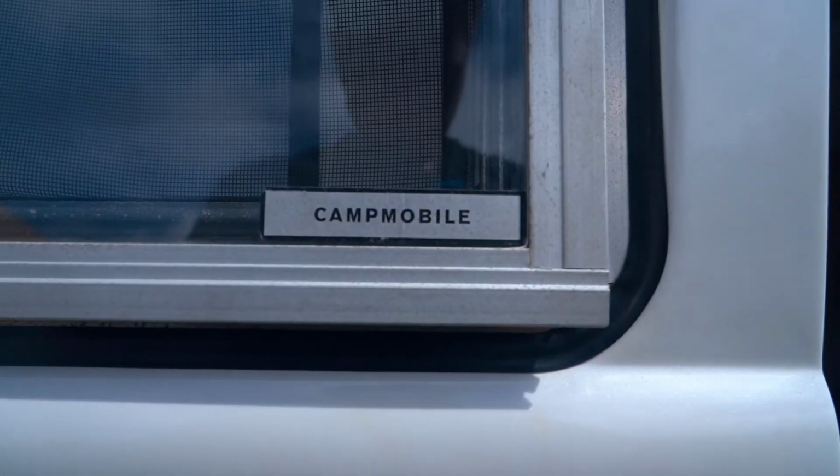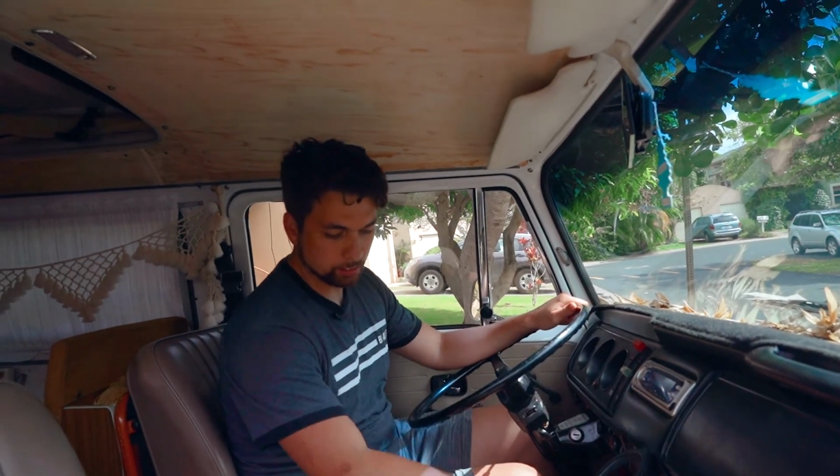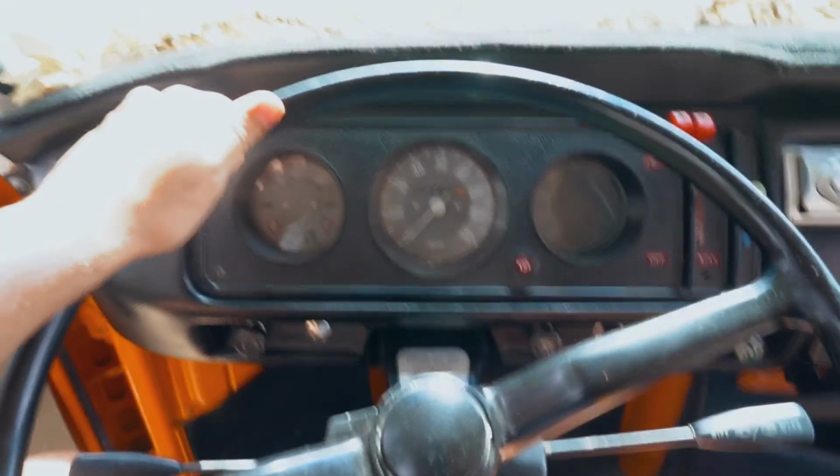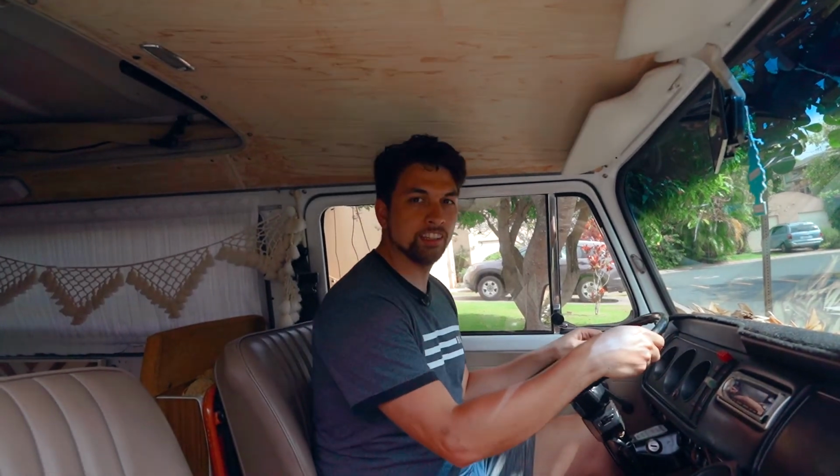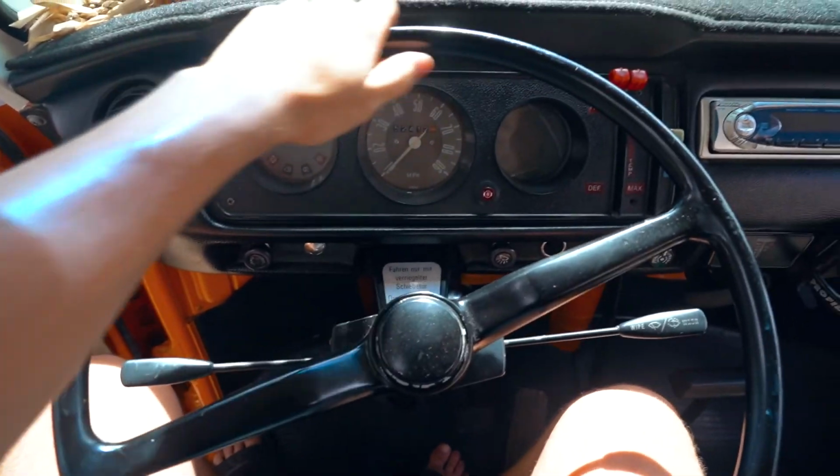Clementine is a Volkswagen Type 2 Camp Mobile. Automatic transmission makes it easy for anyone to drive. Now you notice Clementine has a big steering wheel, and that's because she doesn't have power steering. So it will take a little muscle to turn around those corners at a slow speed.